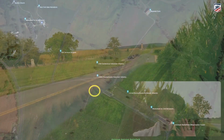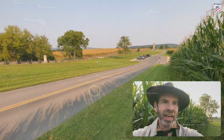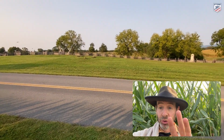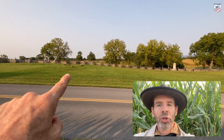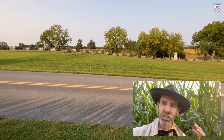But let me set up here. September 17th, 1862, D.H. Hill's division. He's got 5 brigades here, and they are going to be occupying in and around the Sunken Road. But 3 of those 5 brigades are going to be sent northward over toward the cornfield, the epicenter, toward the Hagerstown Pike and the Dunker Church.